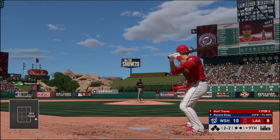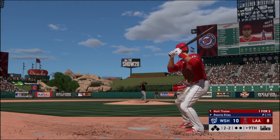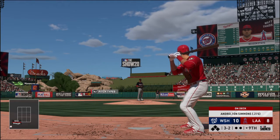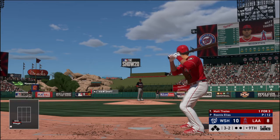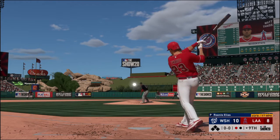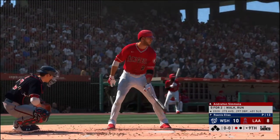And that misses, 2-2. Well, he kind of got caught chasing the first 2 pitches out of the strike zone, but I think he's caught on to their game a little bit right now. 2 tough pitches that he took with 2 strikes, and now the count is 2-2. Swing and a miss, and that'll get a groan from the home supporters here. 1 away.